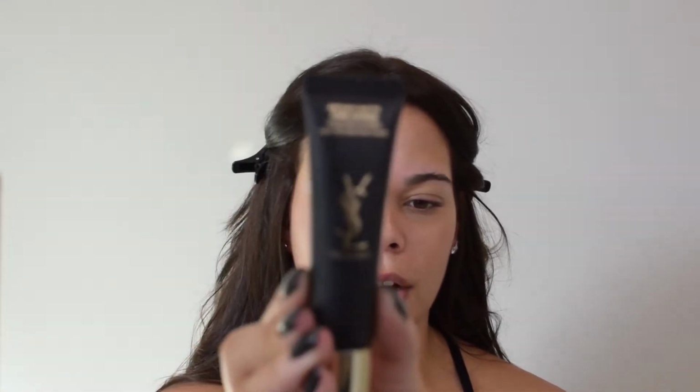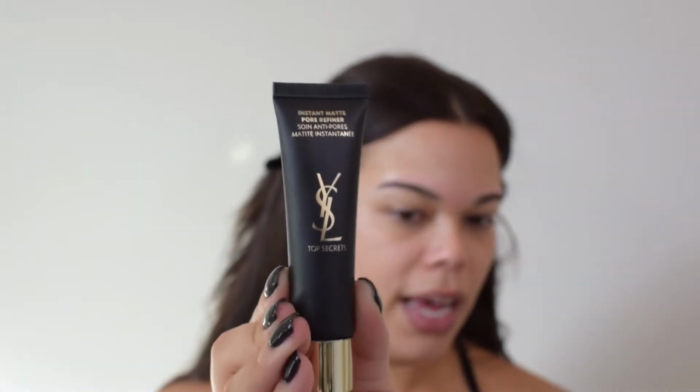So we are starting off with our base, and I am using the YSL Instant Pore Refiner. I love, love, love this guy. It is so good for keeping your midsection nice and blurred out, but also matte. And I love putting that in the center of my face. It is the best. I've been using it a lot lately, and I really like it.